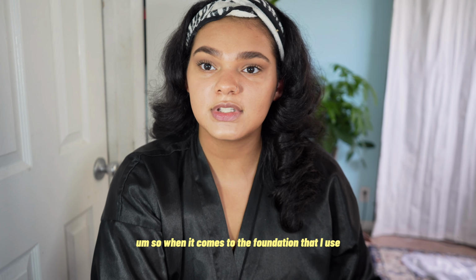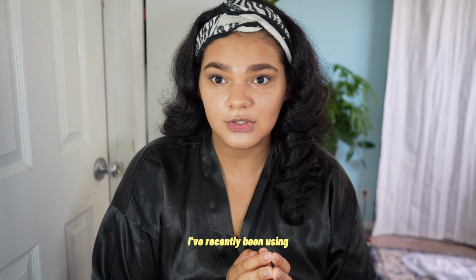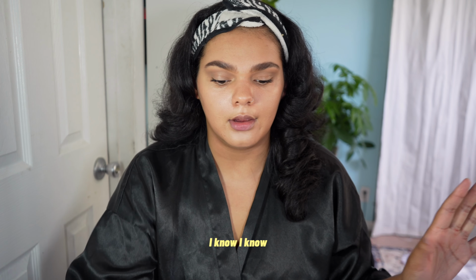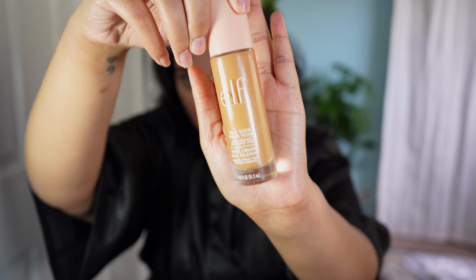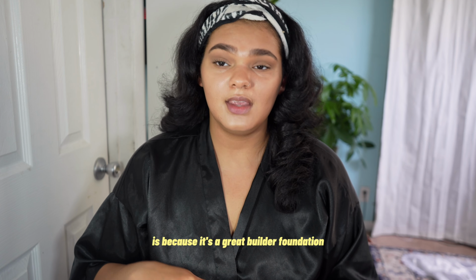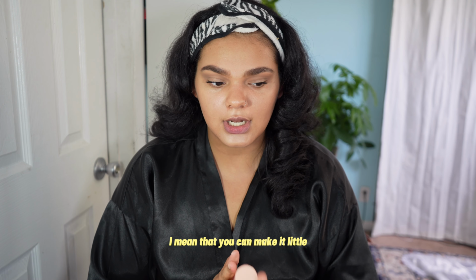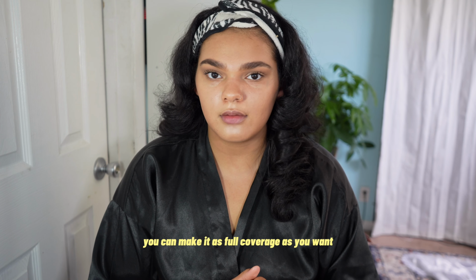So when it comes to the foundation that I use, I've recently been using the one foundation that has been all over TikTok. I know. I've been using the e.l.f. Halo Glow Liquid Filter. The reason why I like this a lot is because it's a great builder foundation. And when I say it's a great builder foundation, I mean that you can make it as little coverage as you want. You can make it as full coverage as you want.